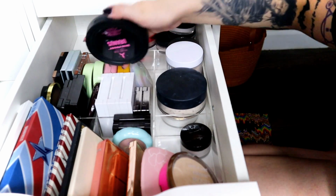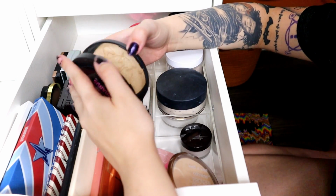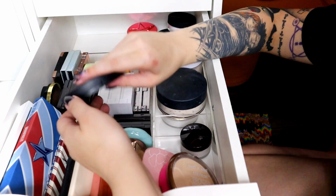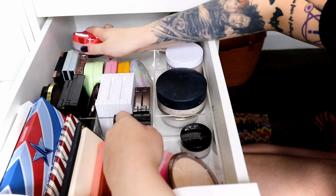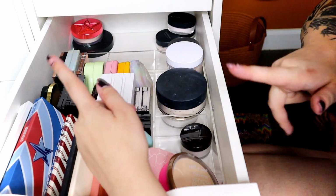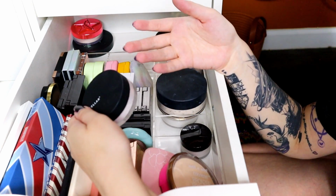Back here we have the Uranus highlighter from the Manny and Jeffree collab back in the day. Keeping that. I'm going to keep my Jeffree Star setting powder, even though I'm not a fan of it, because it's a very pinky rosy tone.